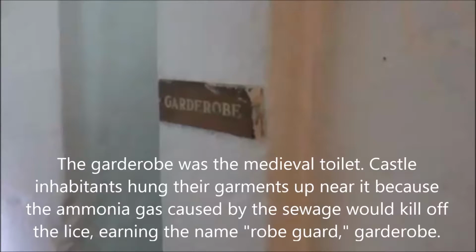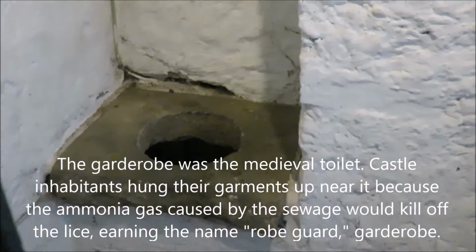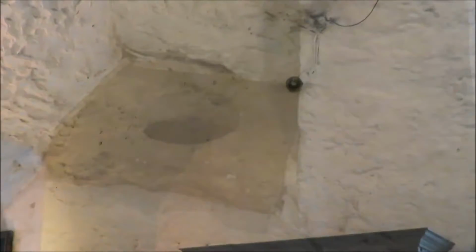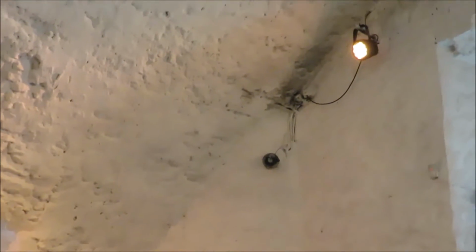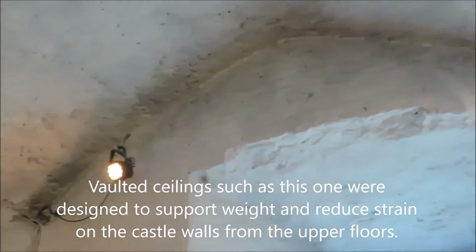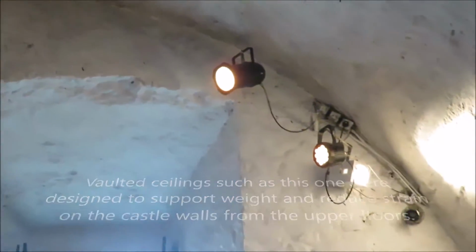The garderobe was the medieval toilet. Castle inhabitants hung their garments up near it because the ammonia gas caused by the sewage would kill off the lice, earning the name garderobe, guarded robe. Vaulted ceilings, such as this one, were designed to support weight and reduce strain on the castle walls from the upper floors.